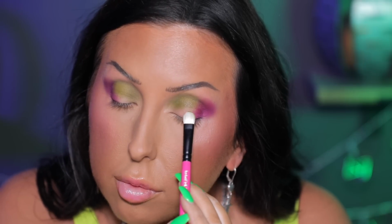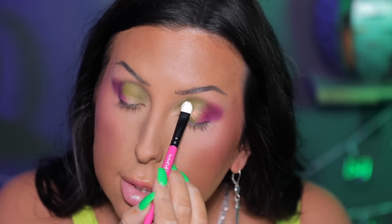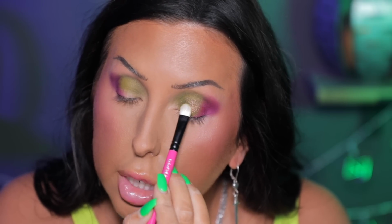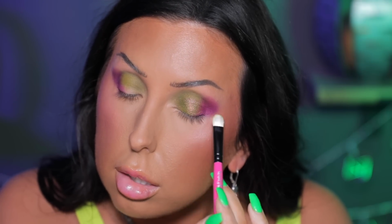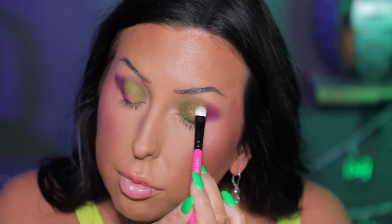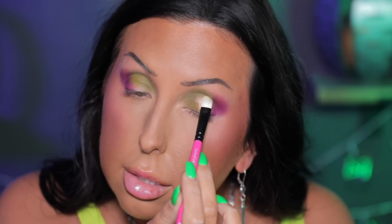All right, so I've got that shade on a What's Up Beauty brush. And I'm just pressing it on top of that KARLA Fix Potion first. That's what I like to do when I use these different eye primers. I kind of like to press first to get the most bang out of the shadow, I guess.